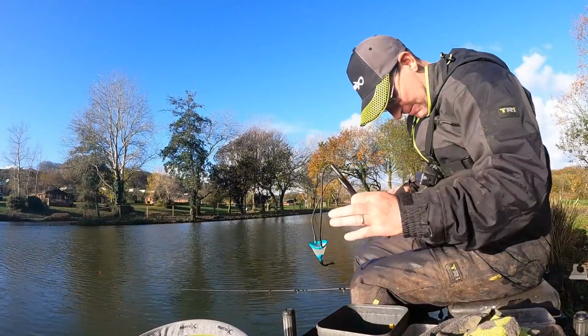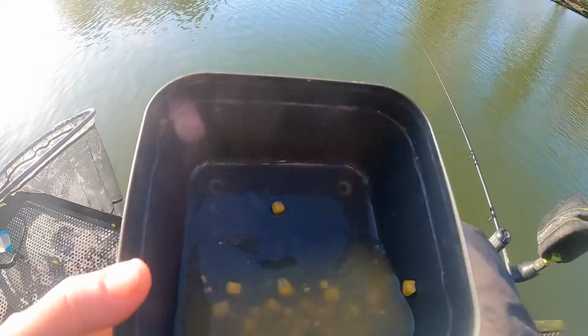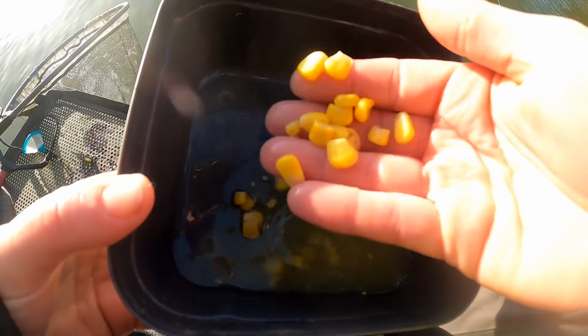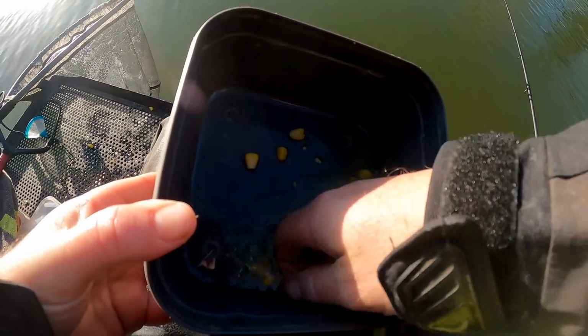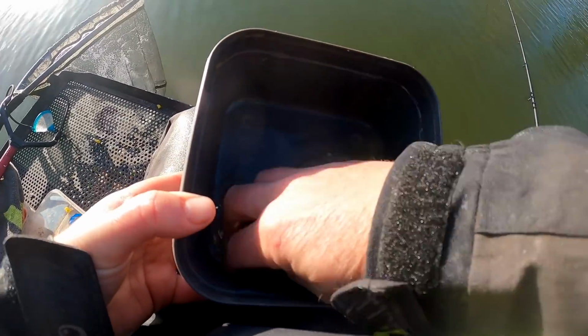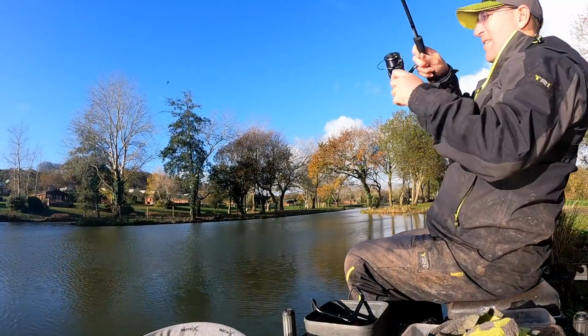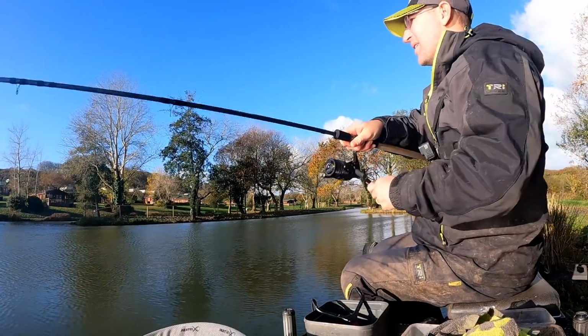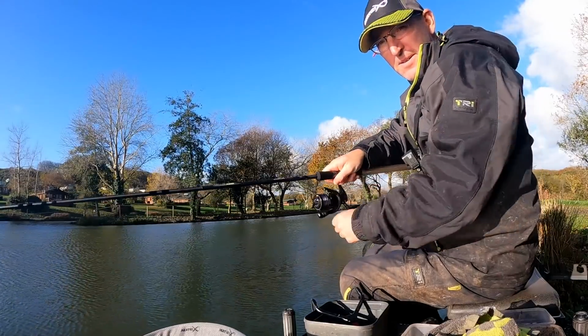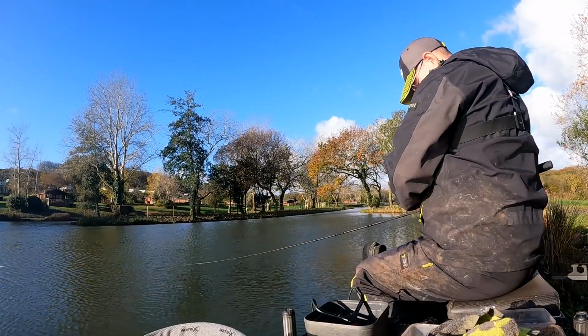But there you are. I hope you enjoyed that. Nice little waggler session. Look, and that's all I've got from a tin. That's all that's left. From a 330 gram tin, that's all I've got left. So maybe have one more cast. And then that'll do. You know what I'm like? Too many one last cast, but at least getting to the end of the tin forces you.